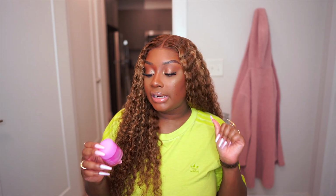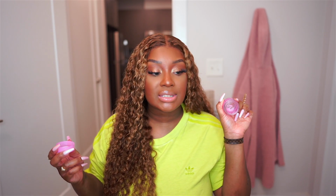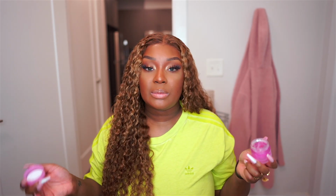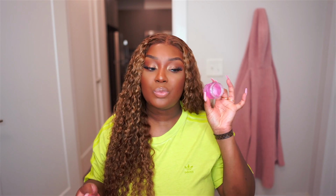So another product that I've used up completely is the Laneige Lip Sleeping Mask in Sweet Candy. Y'all, this smells so good. It's very thick, but I love this overnight on my lips. It just feels amazing. It stays on the whole night. I don't have to worry about it coming off throughout the night, and my lips are just nice and ready to go for the next day if I want to wear lipstick or lip gloss or whatever. You could wear this during the day too, but I just like this for nighttime. Would I repurchase this? Hell yeah.